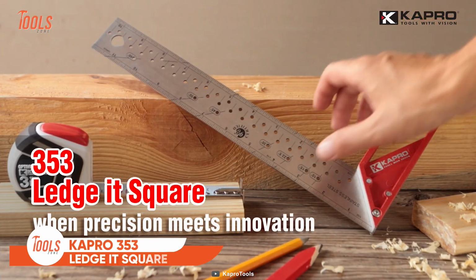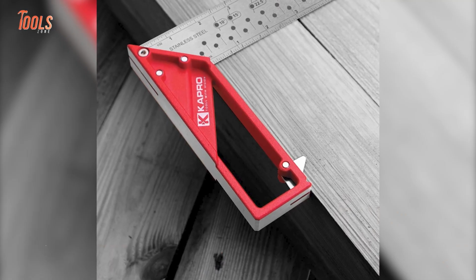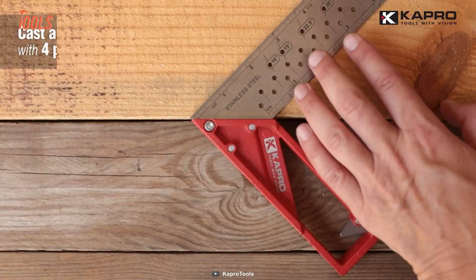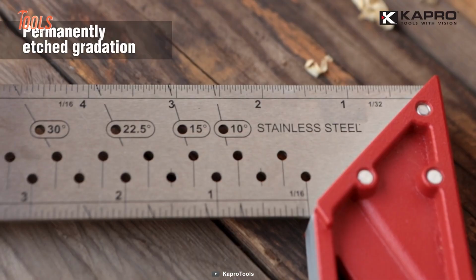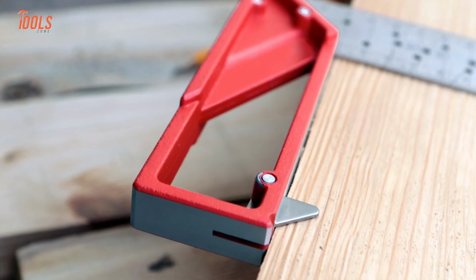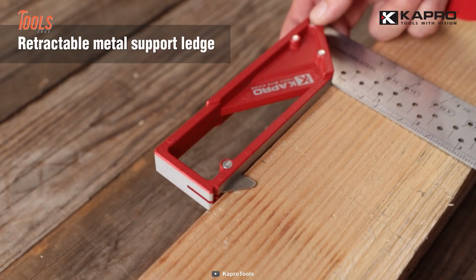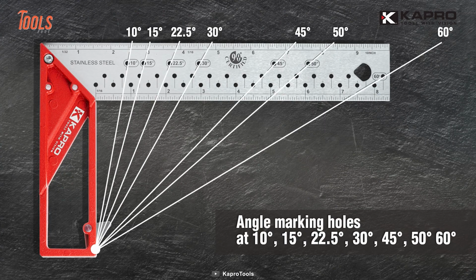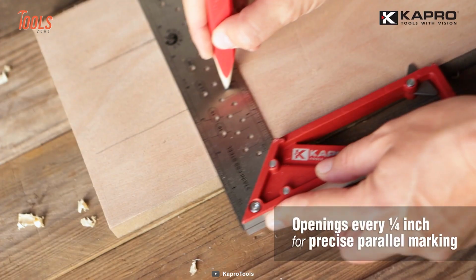This is the Kapro 353 Legit Square, a certified 90-degree square that helps you in wide measurement projects in the carpentry and construction field. It comes with a stainless steel blade and aluminum cast handle to offer long-lasting tool life. Plus, it also comes with permanently etched gradation that won't fade away day by day, allowing you to use it for years to come. Thanks to its 4 precision milled surfaces and retractable metal support ledge, the Kapro 353 Square will meet almost every measuring need of demanding projects. Wait, it has openings in every 1/4 inch, so you can do parallel markings too.